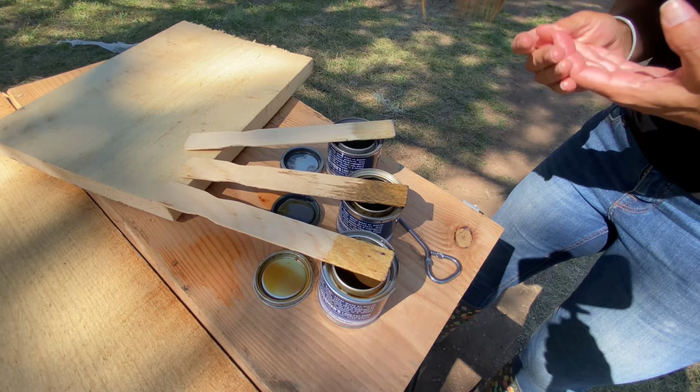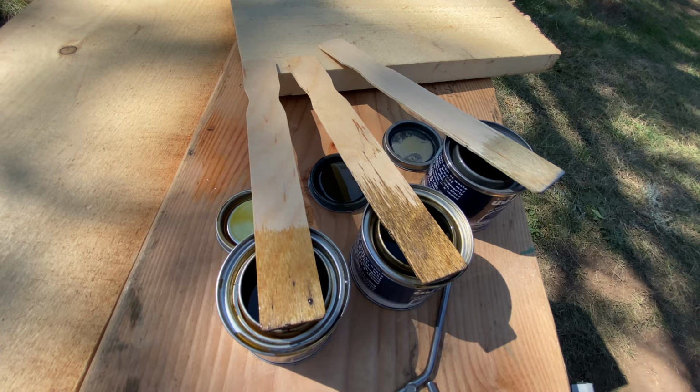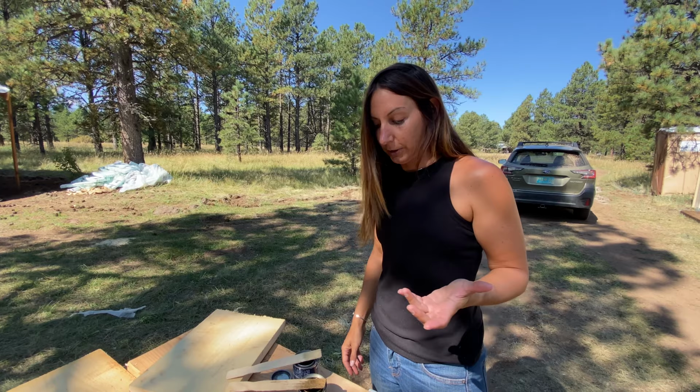What brands are these? This one is UV Plus. So it helps with protection, but also still allows it to get a little bit of aging, but we don't have to do it every year. Like some Thompson water seals and stuff, you have to do every year, or every other year. So this is a longer term solution, which allows it still for us to get the cool colors over time.